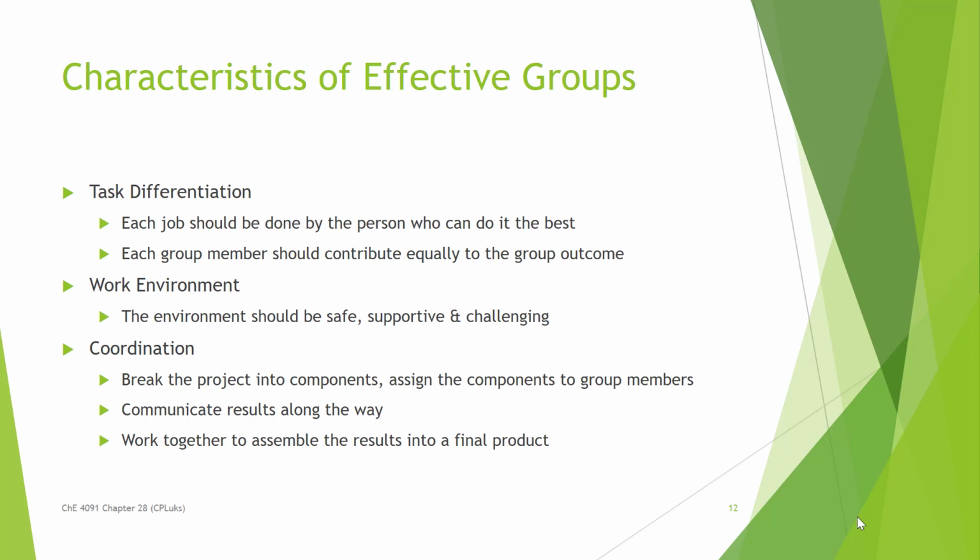But just make sure that it's equally distributed. In the end, every job should be done by the person who can do it the best, but everyone should contribute more or less equally to the final group outcome.